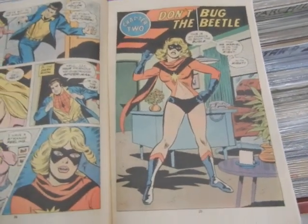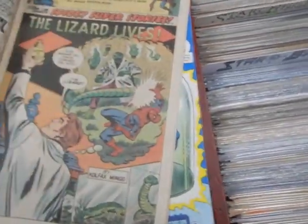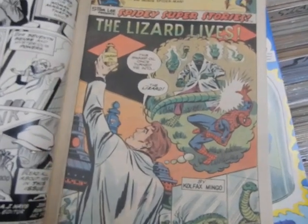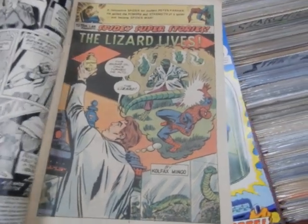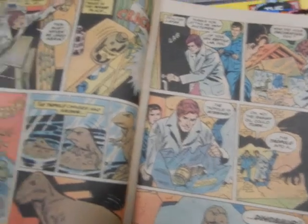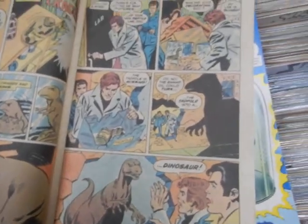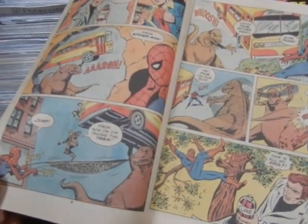There she makes her full appearance. This is a very early Ms. Marvel appearance. Plus the Lizard lives. They brought the Lizard back once again on a later issue. This is from April 77. Now it's interesting, in this appearance with the Lizard, Curt Connors is missing his right arm. There is another one where he's not missing his arm.